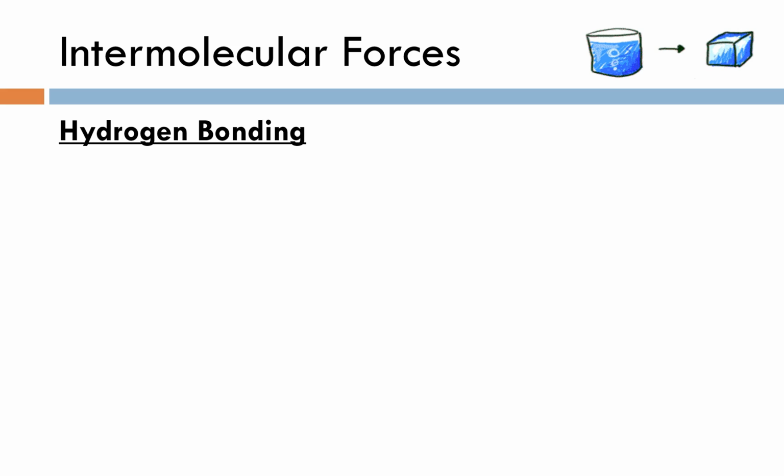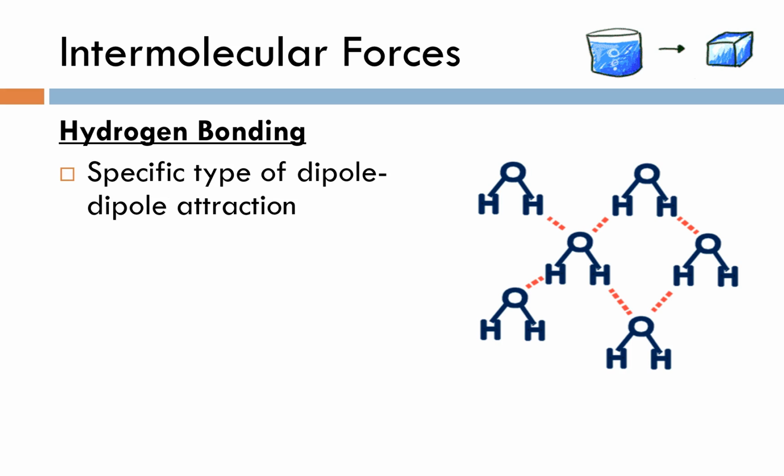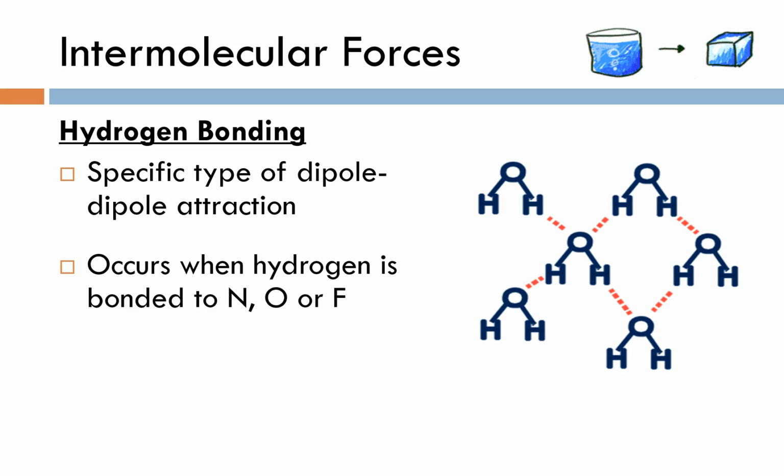There's a very specific type of dipole-dipole attraction called hydrogen bonding. You can probably deduce that hydrogen bonding involves the hydrogen atom. Water is an example of a molecule that experiences hydrogen bonding. This is, again, a very specific type of dipole-dipole attraction. It's going to occur when hydrogen is bonded to a very small, very electronegative atom.